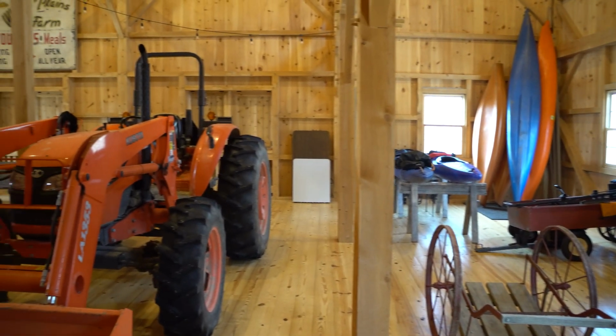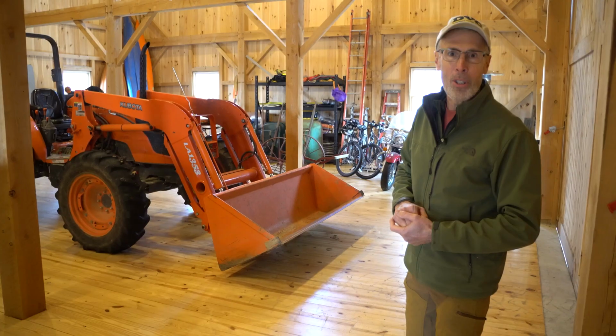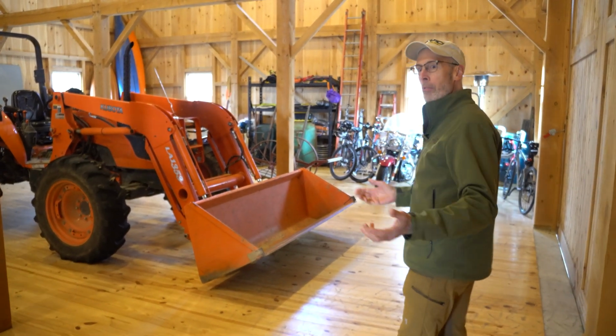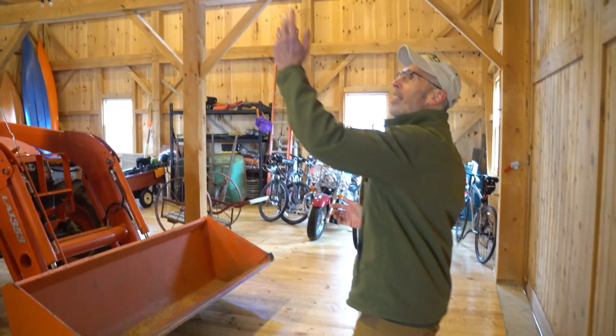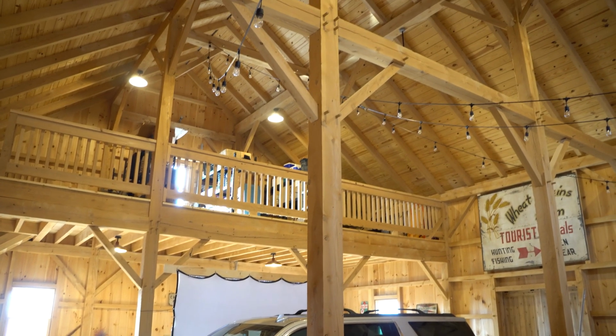Again, a lot of space. 4 15-foot bays upstairs. Now these are 36-foot long versus the 30-foot long that are downstairs. Gives me a lot of space. I could actually double park vehicles up here if I wanted to. I remember seeing the I-beams. There's plenty of strength and plenty of support here. Nice tall ceilings, plenty of light. You can park and put just about anything here.